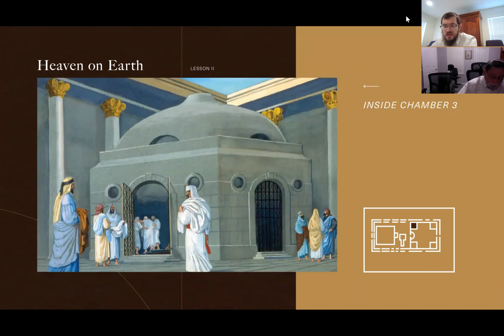Now, interestingly, in this particular chamber, there was a mikveh. There was a ritual bath, which is where the Metzora would have to dip before he can complete his process. So here you can see inside the chamber, there is a mikveh where he would go as well, or perhaps if anyone else needed to use a mikveh, they could use this mikveh as well.